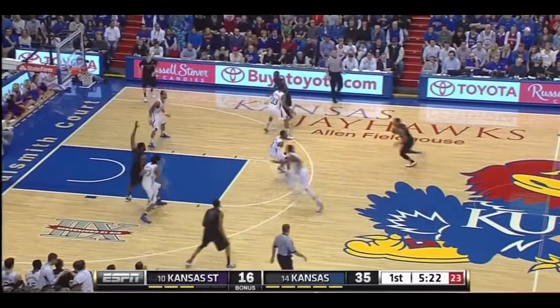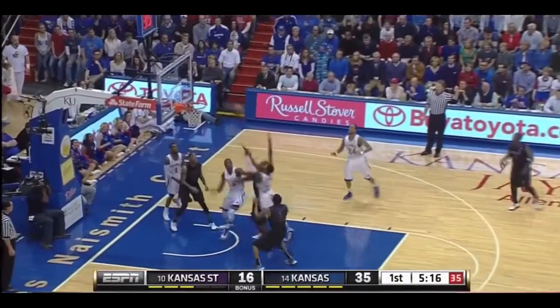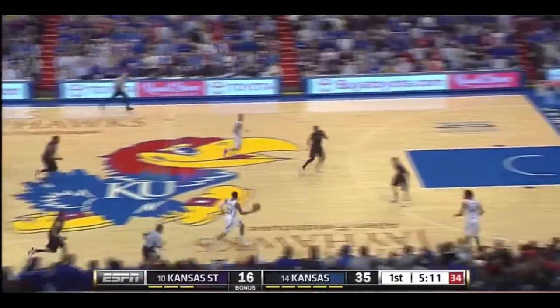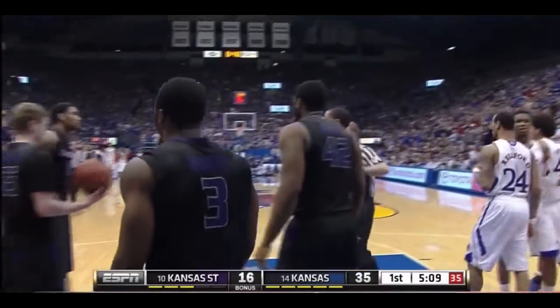Here's Magruder out on top. Southwell, pump fake, has to get back. Spradling going to gun the long ball, and it rattles out. Gibson tried to get the rebound, couldn't, and McLemore walks down the sideline. Young, and a foul is going to be called against Kansas State on Spradling.